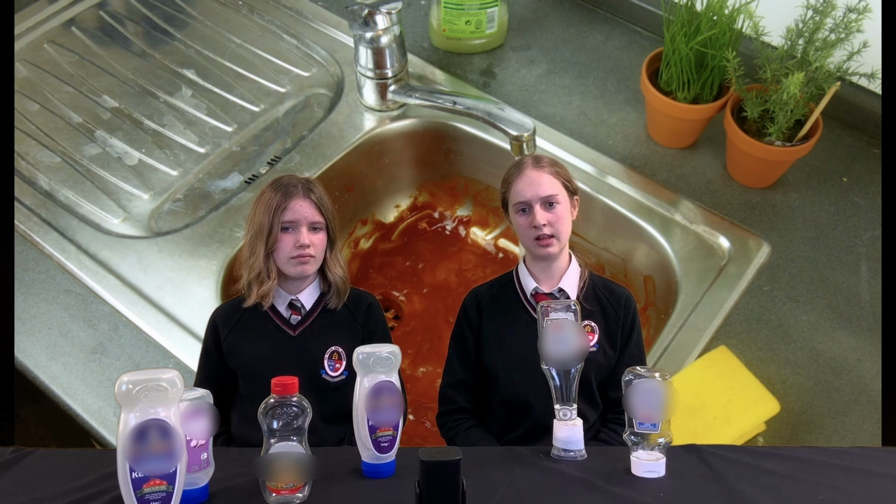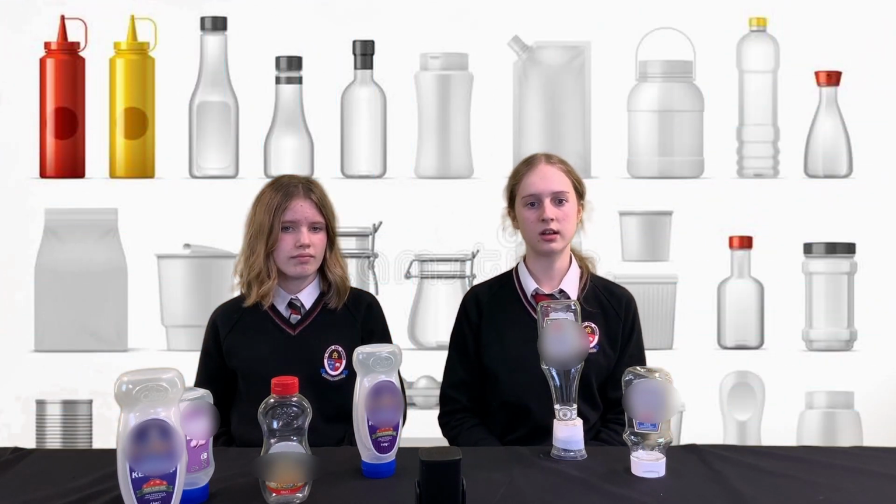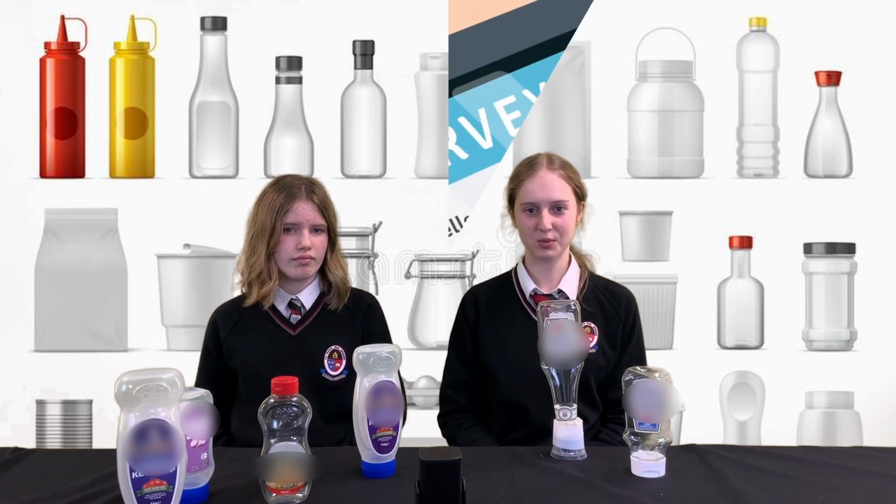The more waste sauce left in a bottle, the more often it needs to be replaced. The long-term consequence of this is that more plastic is generated in providing the world's population with ketchup, mayonnaise and mustard. We decided to design an investigation to see if it would be possible to design a bottle that would reduce waste to a minimum. The first step in the project was to do a survey.